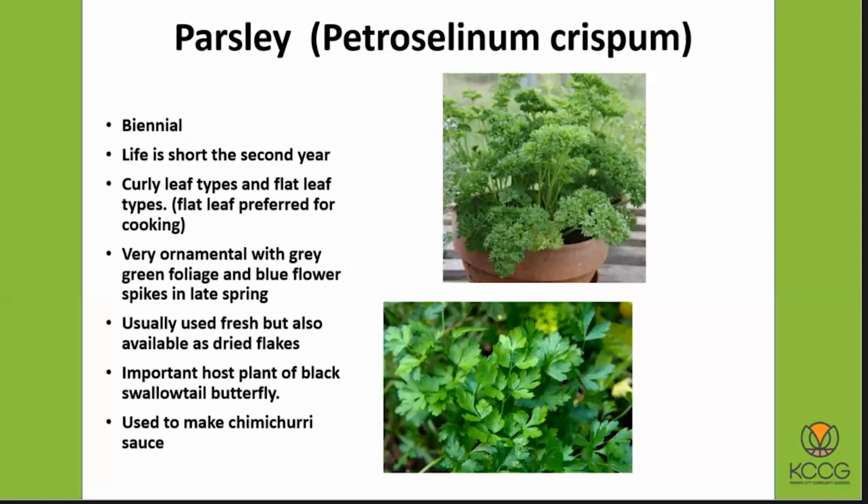I see a mistake on here where it says ornamental with gray green foliage. That was copied over from another slide. So that one I'm going to have to fix, because they don't have gray green foliage, and they don't have little blue flower spikes.